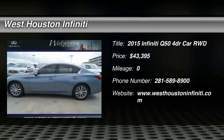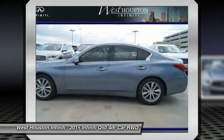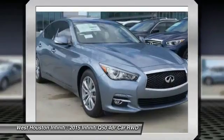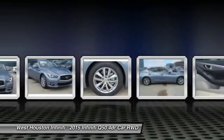The 2015 Infiniti Q50. Q50 has elevated design expression by breaking all the design rules. Along with the signature appearance, it also comes with power. The breathtaking performance of Infiniti's Q50 engine leaves nothing to be desired.